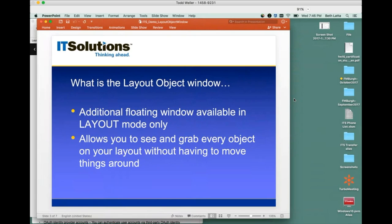Well, when you go into layout mode, if you have to fix the merge field that's behind the regular field, you've got to move your field out of the way and so on, fix it, put it back. And if you're also like me and want everything pixel perfect, having to move things around will drive you insane because you have to get it back exactly where you left it. So the layout objects window really solves all of those problems.